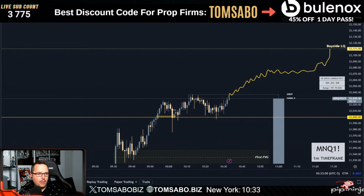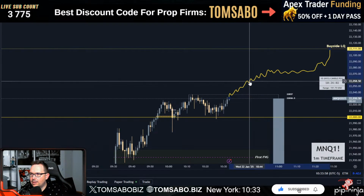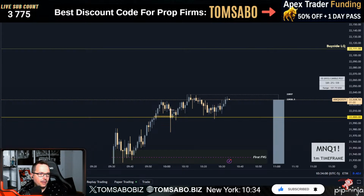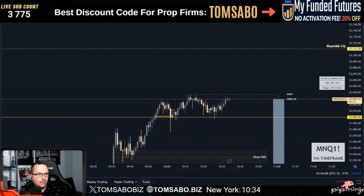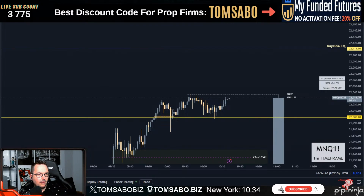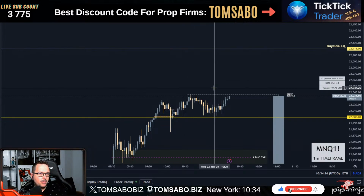I mean, we can all agree that this price action is just BS, right? The silver bullet hour is officially cooked. I mean, yeah, it should be going up.